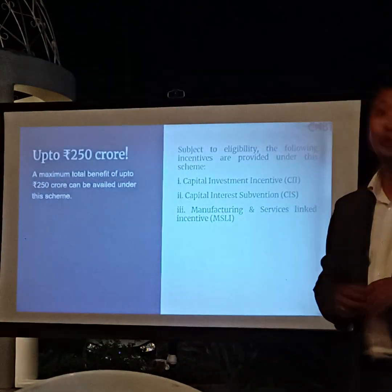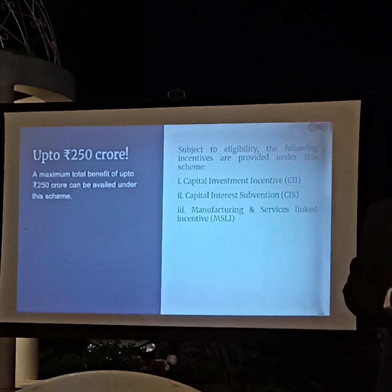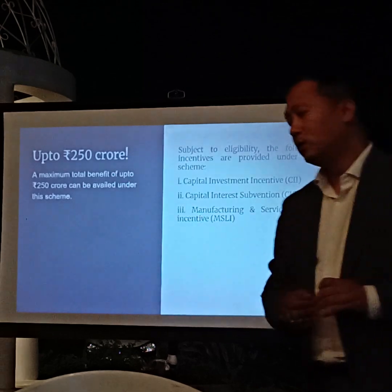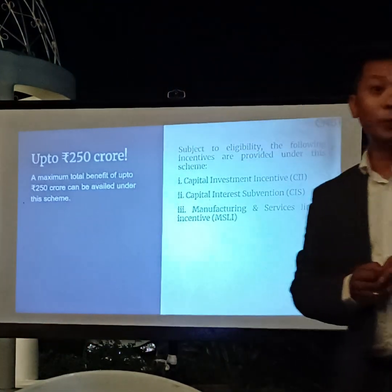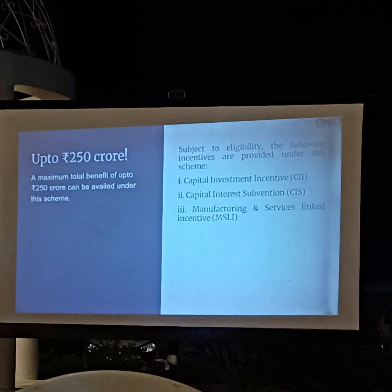Up to 250 crore benefits are available for the taking by a single organization, right? So the benefits for the taking is 250 crore. It is divided into three components. One is the capital investment incentive, which basically means that if you invest an X amount of money, the government will give you back 50%. I'll get to the details again later.